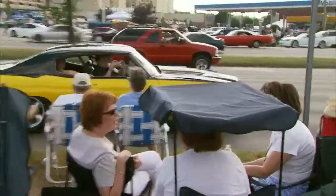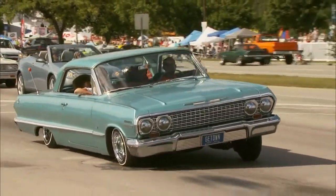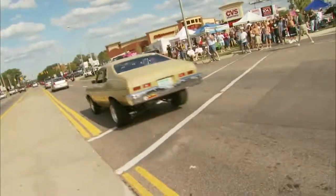Finding a spot to watch is not hard since the Dream Cruise takes place along a 16-mile stretch of Woodward Avenue. And best of all, there are no fees to drive in the Dream Cruise, watch the cruise, or check out any of the on-street festivities. This is one car event you don't want to miss. But how about an all-summer long car event?